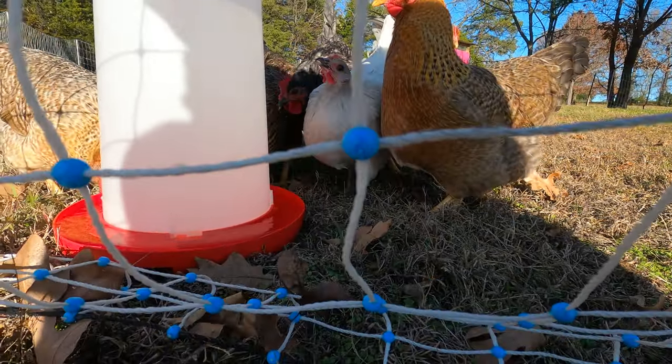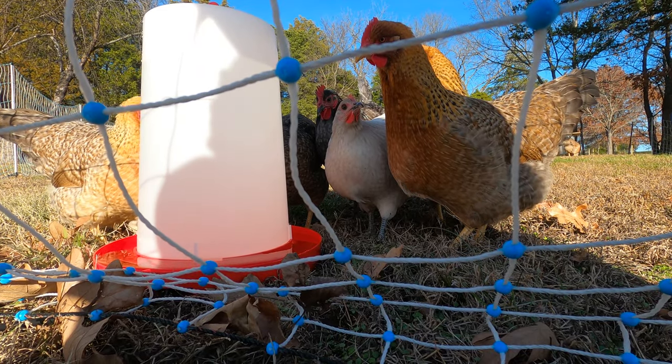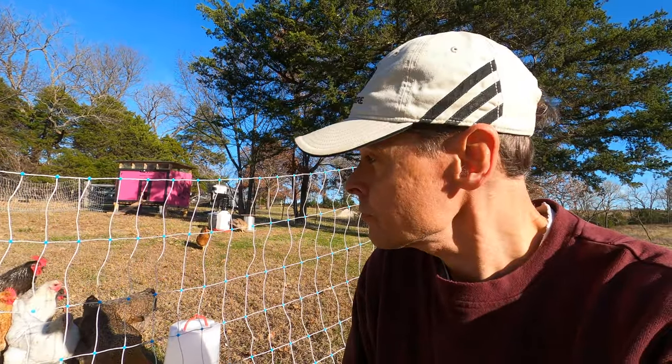In the heated chicken waterer. We'll see what it does tomorrow when the temperatures drop back down in the morning. It's warming up pretty nice this afternoon. Wendy and I are actually working on a project together up by the goat barn. I'll show you that in a little bit.